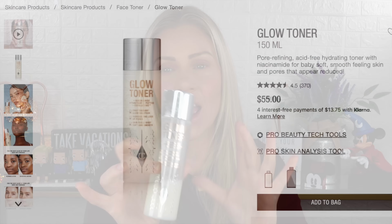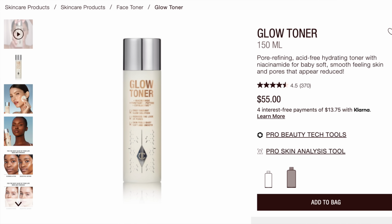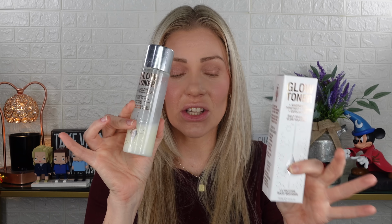So the first item is the glow toner, and this is mine. So I actually already have a backup. This is the glow toner. Now this is $55. The box, by the way, is valued at $249 and it's on sale for $124. So it's 50% off. And the first item is the glow toner that is $55.